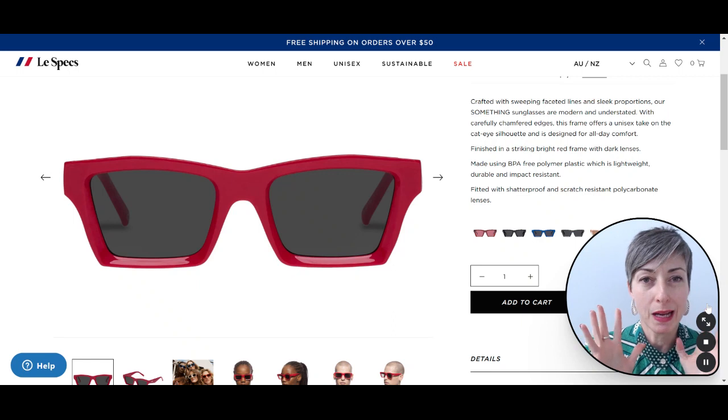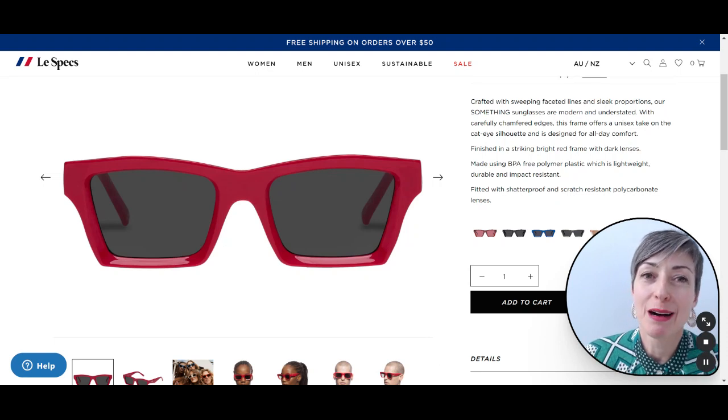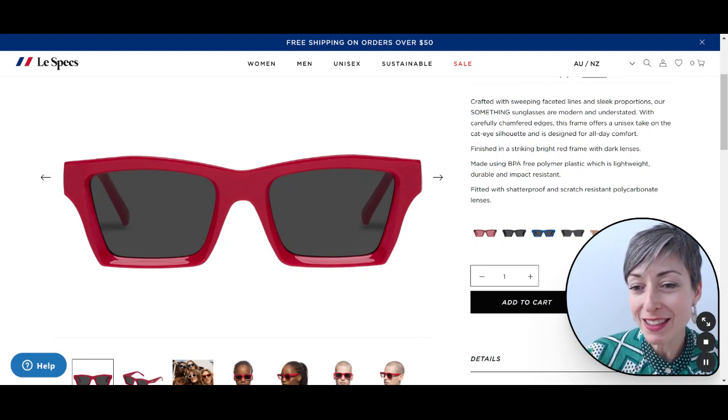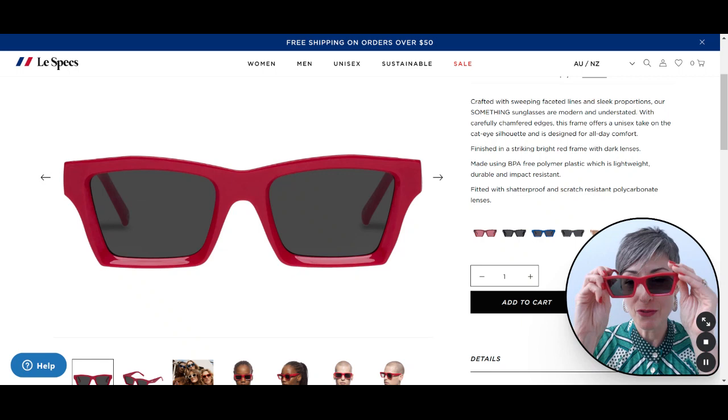And last but not least, something that I picked up for myself, I found these in DJs, the Le Specs, and they're called the Something style. And I picked these up in red. And these are just so super fun. I may have accidentally picked them up in the deep green tortoise shell as well. But they really speak to my dramatic creative style personality. They're lots of fun, and Le Specs have so many fun colors, shapes like the cat eyes and things like that at a really great price. So yeah, I couldn't resist.